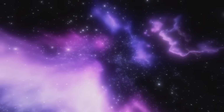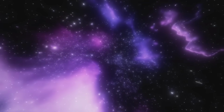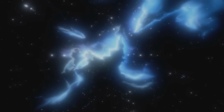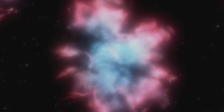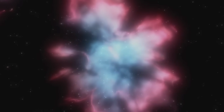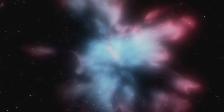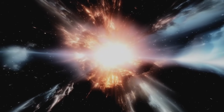Every observation is a piece of a puzzle that helps scientists understand the interplay of gravity, radiation, and nuclear fusion at the larger scales. Westerlund 1-26's violent instability is not an anomaly. It is a natural consequence of its extreme size and evolutionary stage, a star living on borrowed time, yet simultaneously shaping the cosmos in ways that will outlive it.